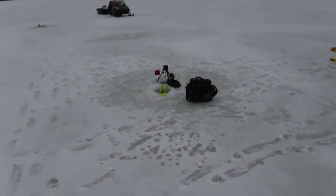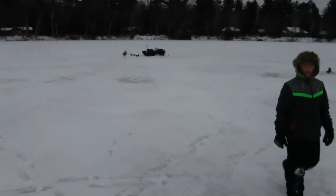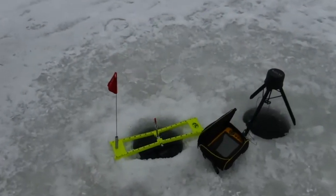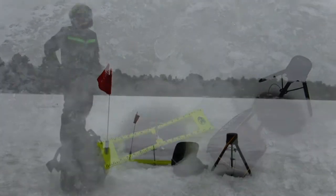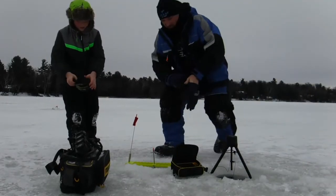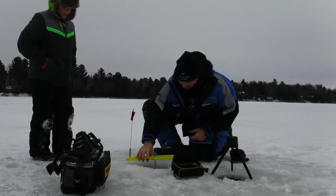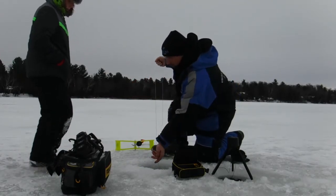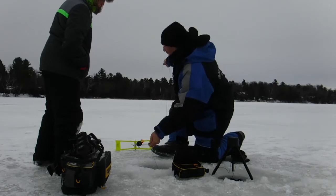Second tip-up. We don't even have our shack set up yet. And it is spinning. One on, one off. Wow, might be a decent fish. Henry's in weeds.